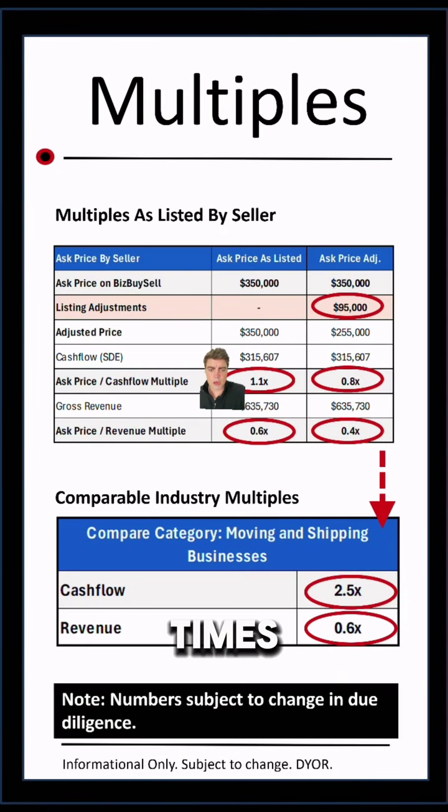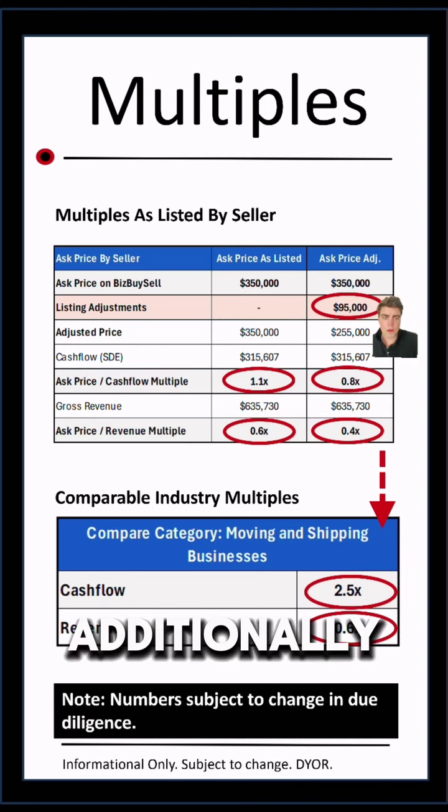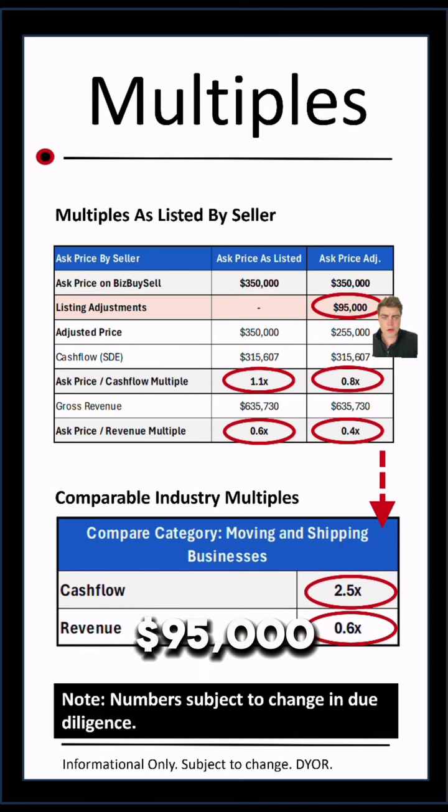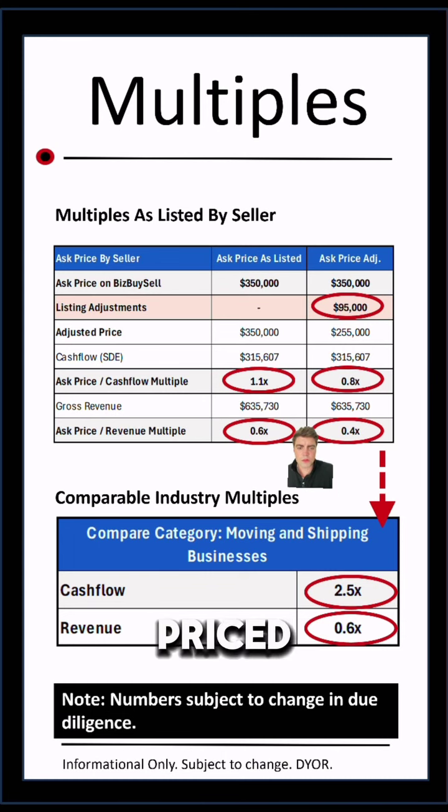At 1.1 times, this is listed below comps for moving and shipping companies at 2.5 times. Additionally, consider there's $95,000 of equipment and inventory included, lowering your effective multiple. So this one's priced pretty well.